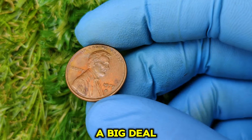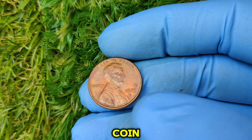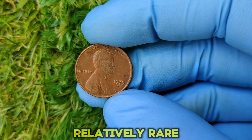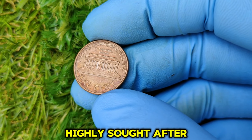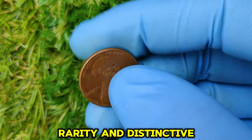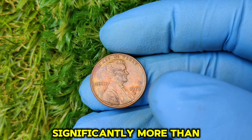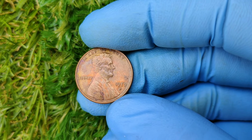This error is a big deal for collectors, because the more prominent the doubling, the higher the value of the coin. So, how rare is this error, and why does it matter? The 1970D doubled die is relatively rare, though not impossible to find. These coins are highly sought after by numismatists and collectors due to their rarity and distinctive appearance. If you find one in your collection, or even in pocket change, it could be worth significantly more than a standard penny. Now, let's get to the exciting part, the value.